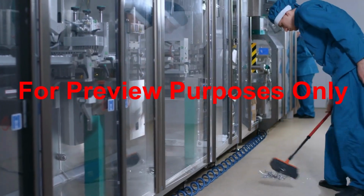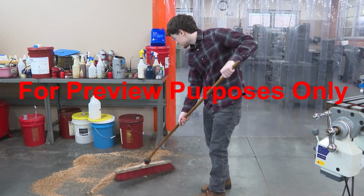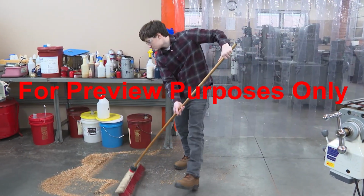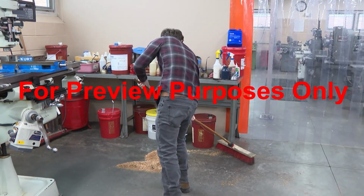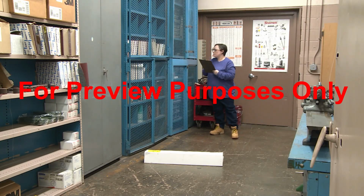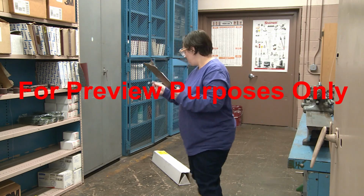Keeping your work area neat and clean and removing any hazards that you see is critically important to being able to work safely. You need to recognize things that could cause problems and eliminate them before you begin work. Clutter is one of the major causes of accidents. It's like a hidden trap waiting to be sprung.